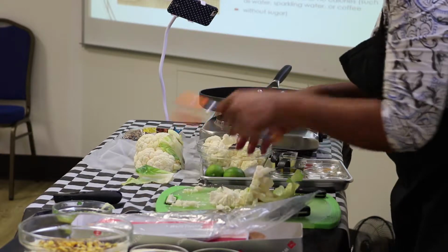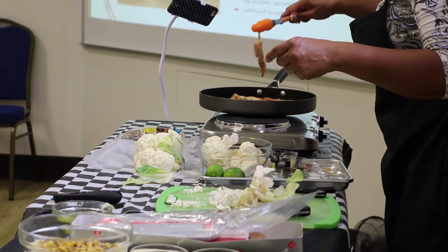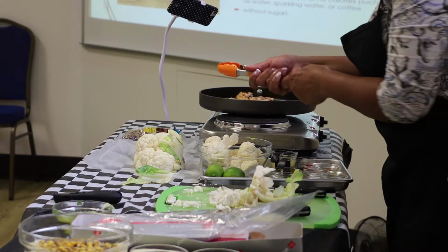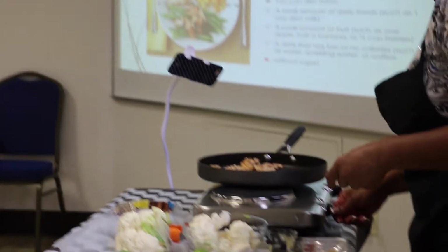We're going to turn that chicken and give it that nice end. And you would think you were outside. Basically, this is done. That took all of about 15 minutes. And cut small. We're going to turn that down.